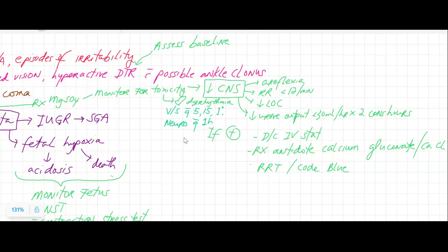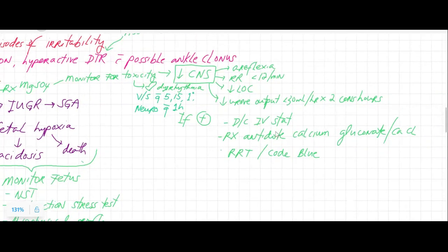Now, what if you see those things? Then you're going to DC the IV. You're going to anticipate that there's already an order for an antidote, which is calcium gluconate. So you're going to give calcium gluconate, and if this mom is very lethargic, maybe with decreased respiratory rate, you might need to call the rapid response team, RRT. If it's so bad that they now have VFib or some kind of dysrhythmia and they have a pulse, obviously they're going to call for it. But we want to prevent these things from happening by monitoring regularly, right?